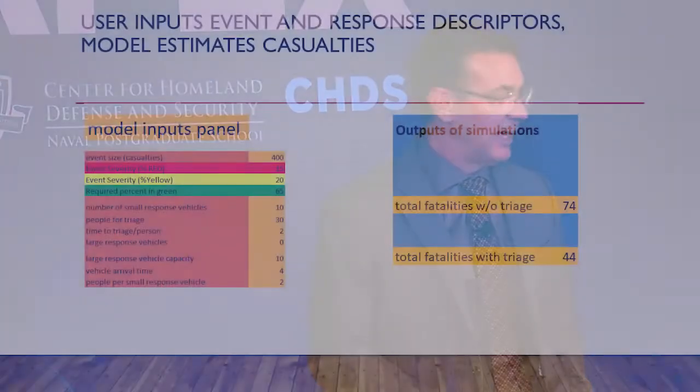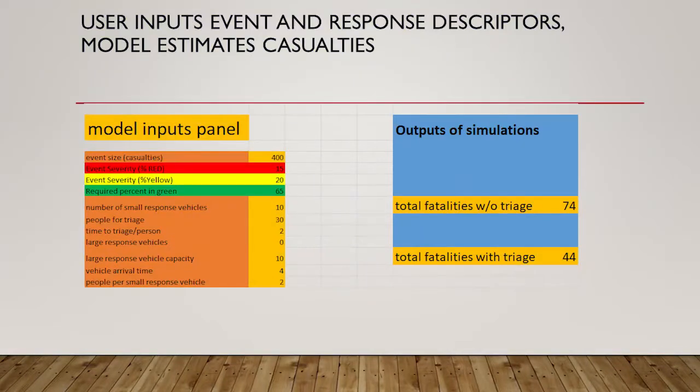So I assign values for those things, and then you as a user have input over all of this. There are drop-down menus for each of these input items, including how many small response vehicles do you have, how many people do you have available for triage, how much time does it take per patient to do the triage, how many large response vehicles, I have 0 in this case, what's the capacity of the large and the small response vehicles, and how far away is the event.